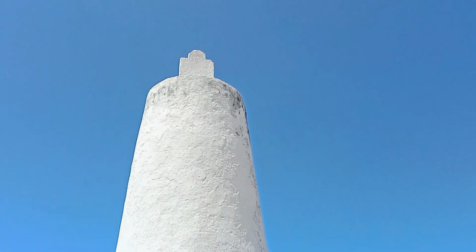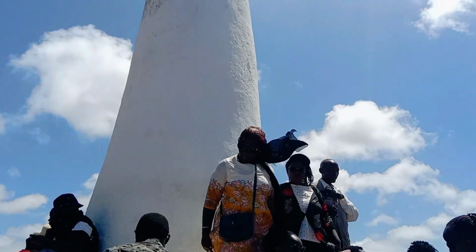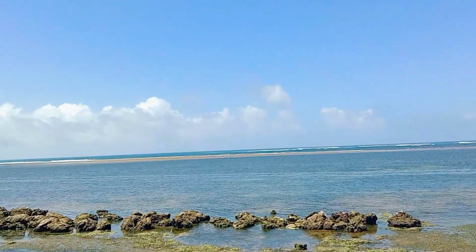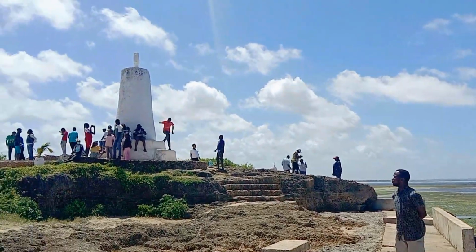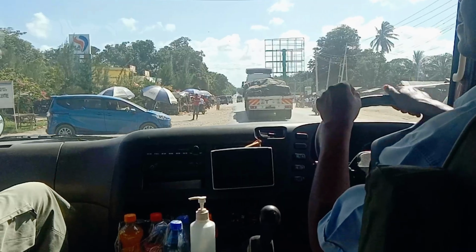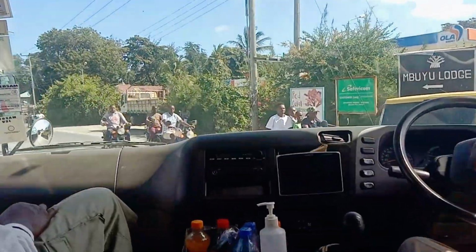Yo, naitwa Victor Gatobu, karibu Vasco da Gama. So I'm at the beach next to the Vasco da Gama Pillar, and let me tell you a funny fact about this pillar: it's built with limestone from Portugal. So now we're going to Watamu.